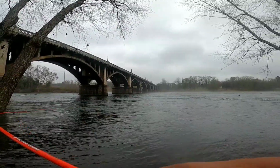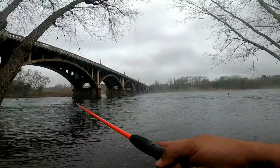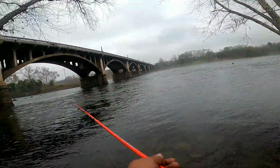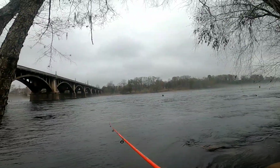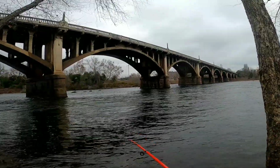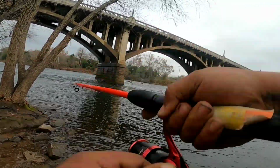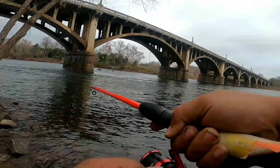Oh, that felt like something struck it. It might have been some more grass. Felt the hit. I don't know if it was a hit or I ran into a rock. I see some good structures to fish off of. Oh, I think I got a fish. Got one. I don't know what it is.